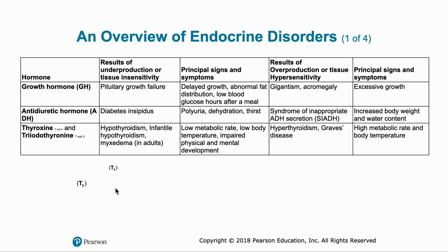But just to give you an example, if we look at growth hormone, if you have underproduction of growth hormone, then you would expect to have delayed growth. Whereas if you have overproduction of growth hormone, you might have gigantism or acromegaly. Gigantism is when you're producing too much growth hormone all the time from when you were a kid and you never stop producing too much. Acromegaly is when you produce too much growth hormone after puberty, and so it results in a thickening of the jaw, for example. If you have hypothyroidism, so you're not making enough thyroid hormones, you're going to have a low metabolic rate. Hyperthyroidism, on the other hand, you're producing too much. Also, another disorder is Graves' disease, which is also connected to overproduction of thyroid hormone.